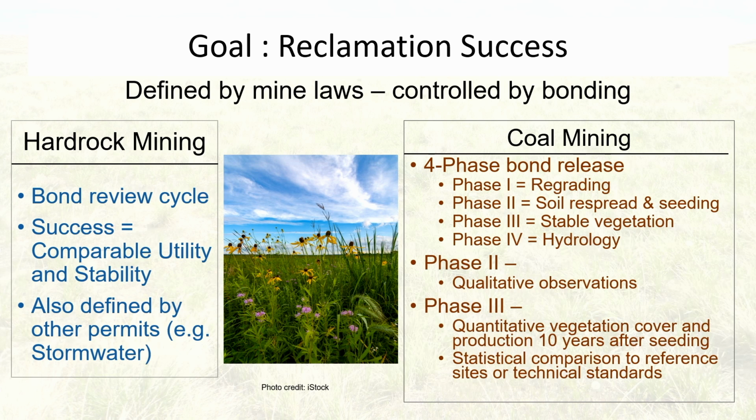So phase 2 is qualitative assessments of what's going on out there, taking pictures. We're looking at, is the site stable, and do we have something growing? Do we have things growing that we want? And then phase 3, we're actually going out and taking measurements. In the coal world, you have to wait 10 years before you can apply for bond release. So you can start monitoring before that to make sure you're getting what you need and you're going to meet bond release criteria. But you can't apply for that bond release until 10 years after you seed it.